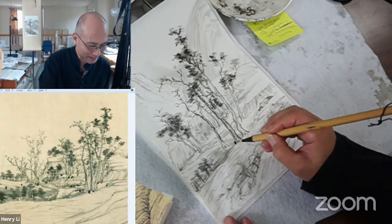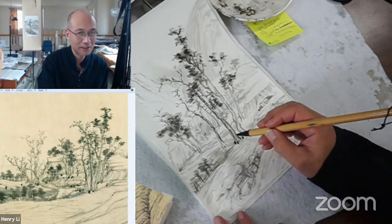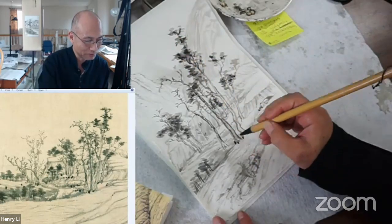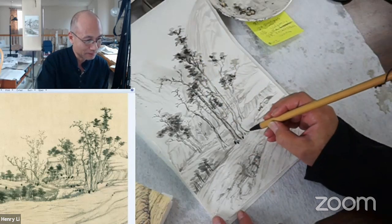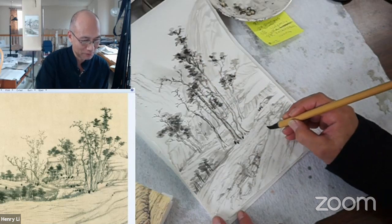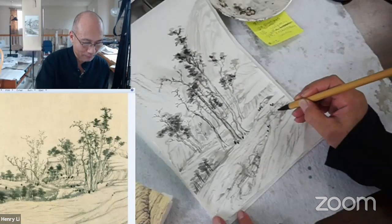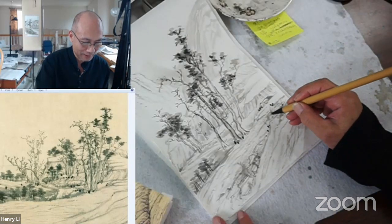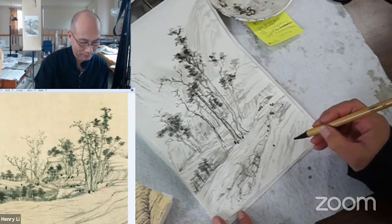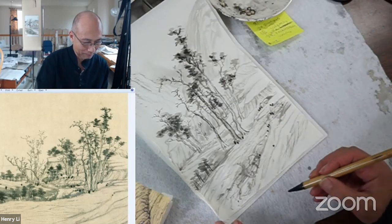Okay, now I'm going to add these dots. Can you see? Okay, look at my brush. I use a mustard brush, the new mustard brush. The dot I put on is darkest in the foreground. Still, we need to vary the tonality according to the distance. So notice that rhythm, the distance between dots.